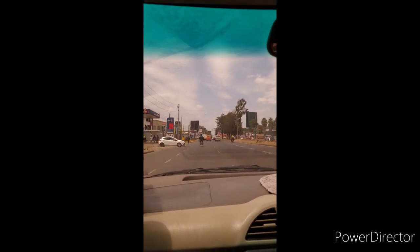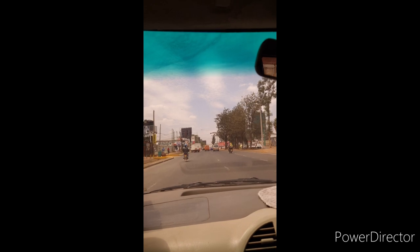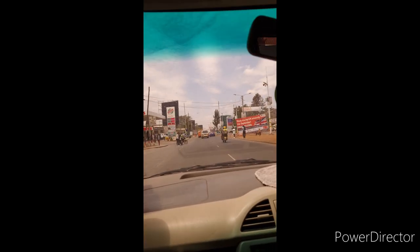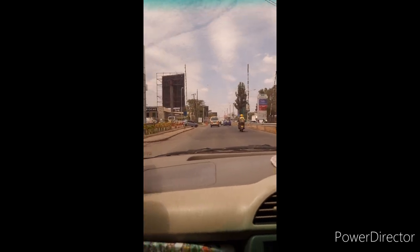Today we're gonna start at Shabz barbecue on Mudidi Road in Westlands. You can see Nairobi, that's the traffic.